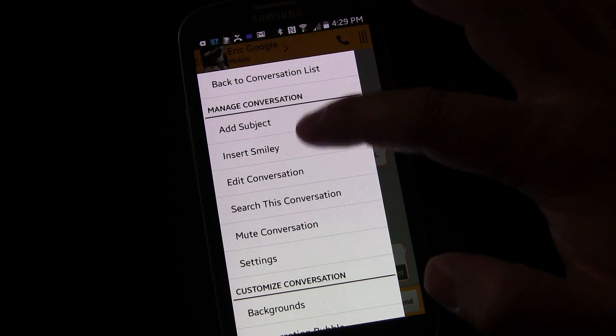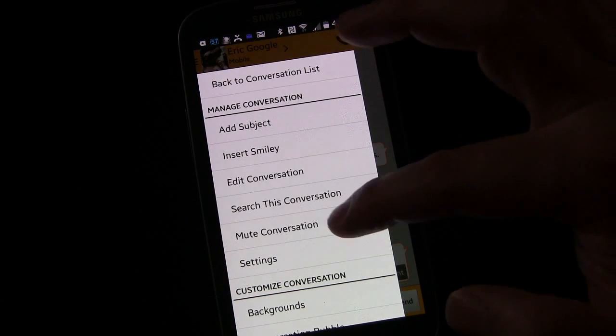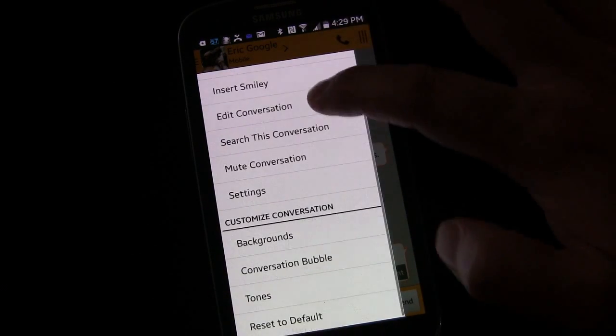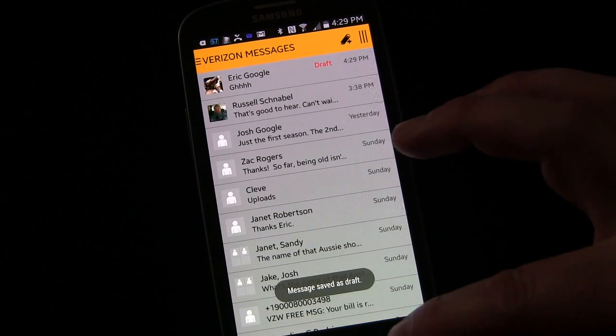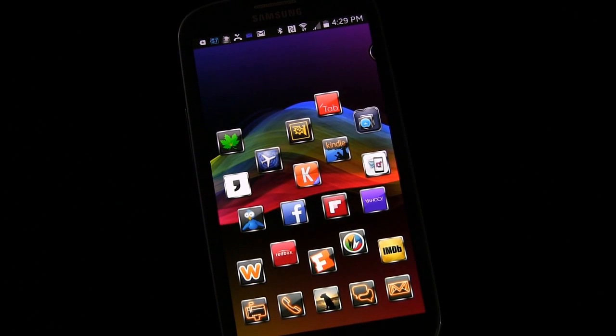You can add a subject, you can also insert a smiley, edit the conversation, search just this conversation, mute this conversation, settings, etc. And you can also customize just this conversation. So a lot of really, really cool features. So now I'm going to send myself a text message so that you can see what that looks like.